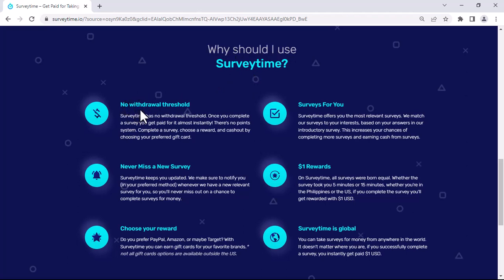First, SurveyTime has no withdrawal threshold. Once you complete a survey, you get paid for it almost instantly. There's no points system. Complete a survey, choose a reward, and cash out by choosing your preferred gift card. Also, you can never miss a new survey. Second, SurveyTime keeps you updated. We make sure to notify you, in your preferred method, whenever we have a new relevant survey for you, so you'll never miss out on a chance to complete surveys for money.